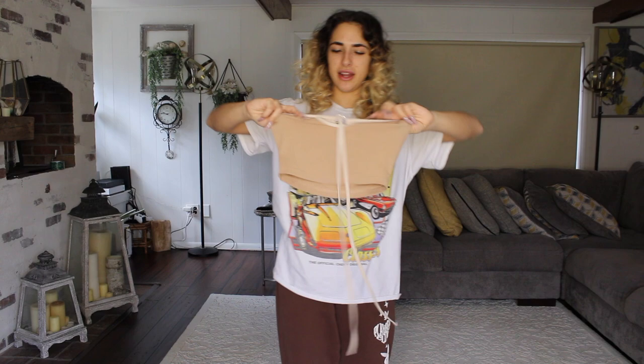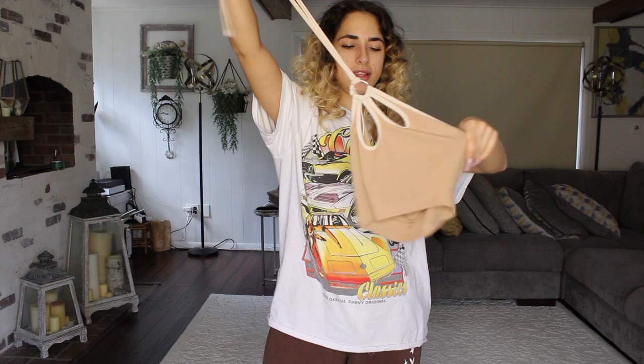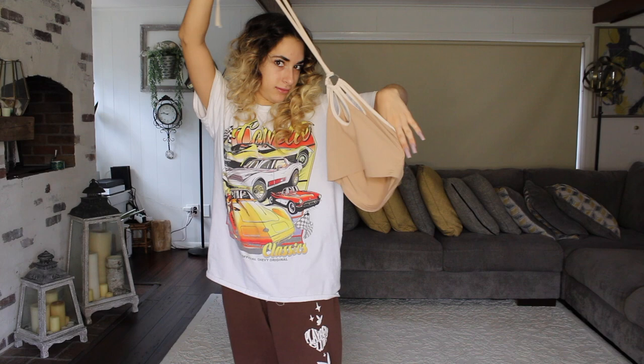It's kind of hard to show, but it's like a halter top. It has the string where you tie it on your neck. It has some holes in the front and a little like silver ring right there. This is pretty cute. It's definitely see-through, so you know, you're going to want to wear something if you don't like something showing. I'm probably going to pair it with those sweatpants that I showed you earlier.